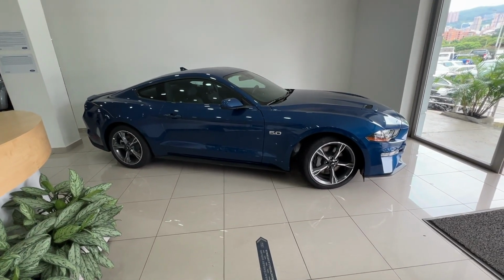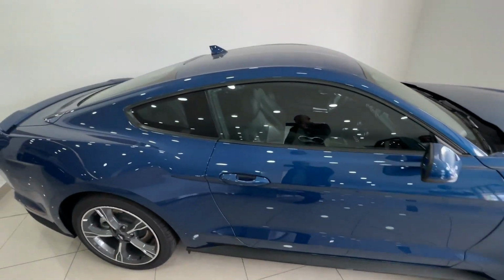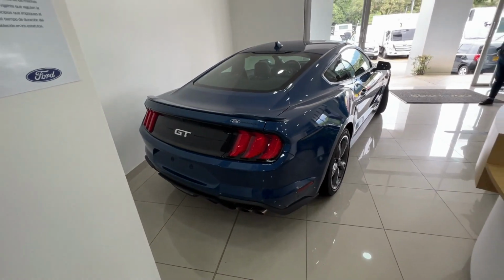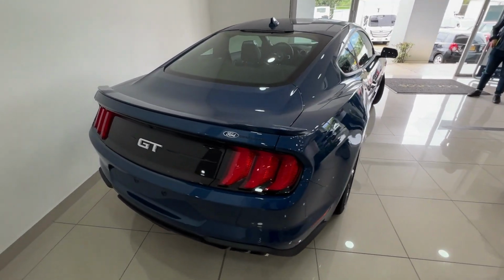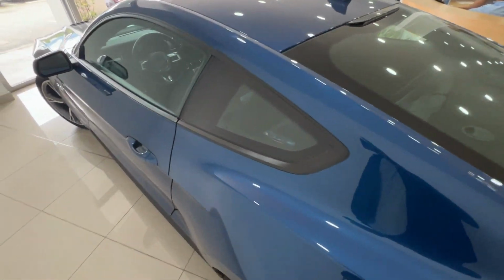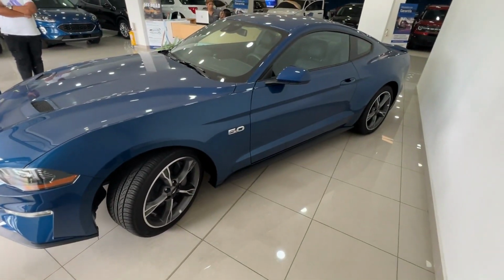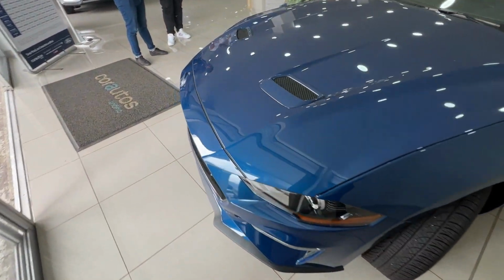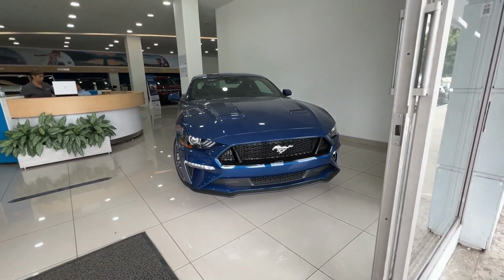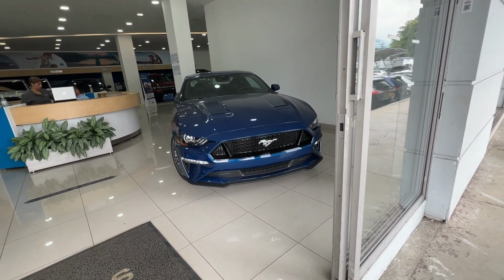What do y'all think? Ford Mustang down here? This might be a nice little channel car for Colombia. What y'all think? Sell my Mustang in the States. Get one of these down here. A little newer. It'd be a nice little toy down here. What y'all think, man? Drop me a comment.